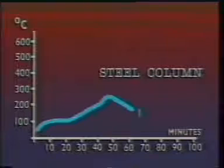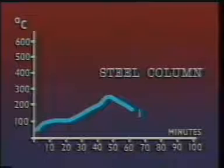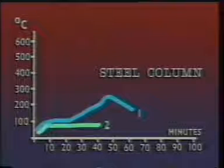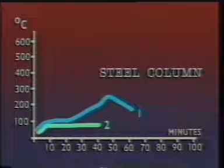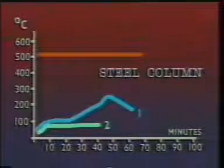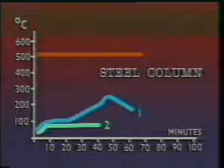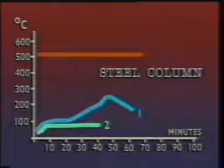Considering the steel temperatures, it was found that the average column temperature at the hottest cross-section reached 260 degrees centigrade in the first test. In the second test, the average temperature reached only 75 degrees. It should be noted that such column temperatures are well below the limiting value of about 500 degrees, at which a fully loaded column would begin to transfer load to cooler parts of the structure.